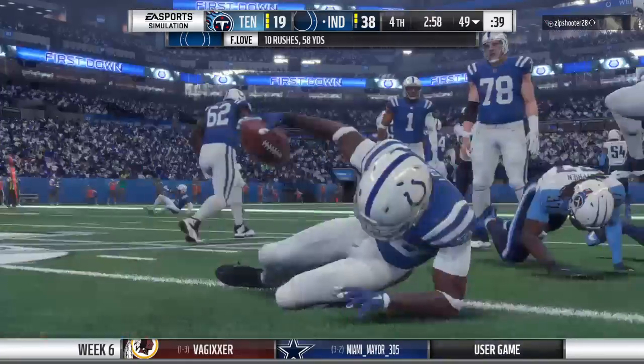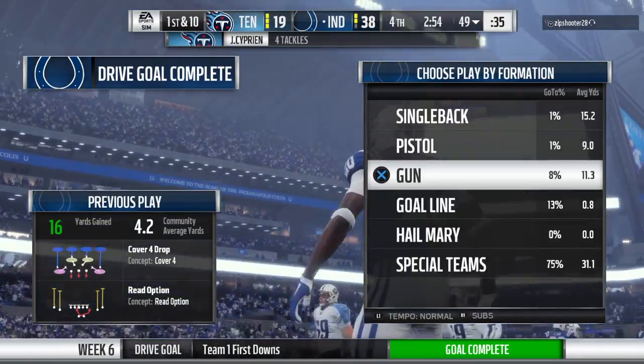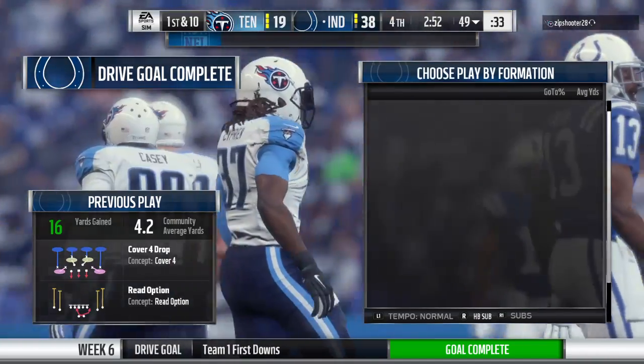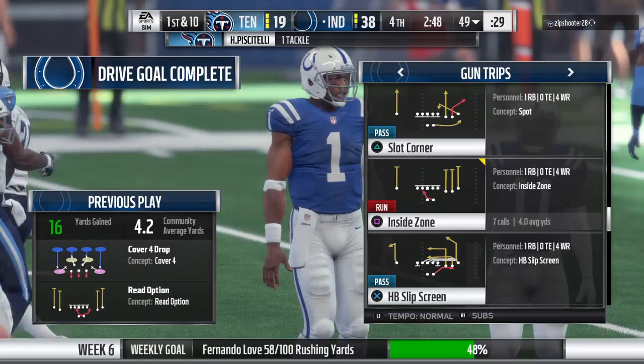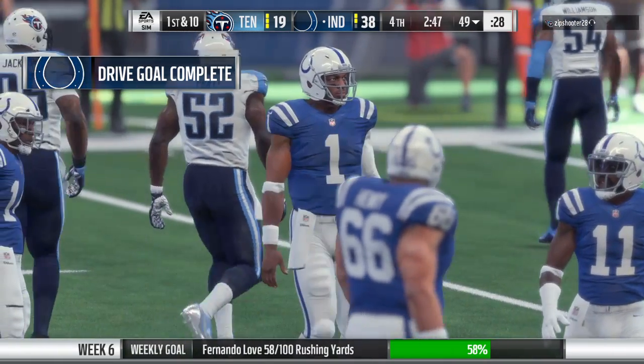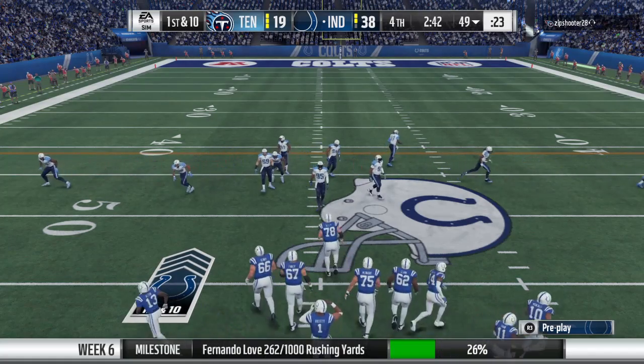And getting this just shy of midfield, they'll spot it at the 49. 16 yards to pick up there. The Colts have a first down. So it'll be first down here after the run.